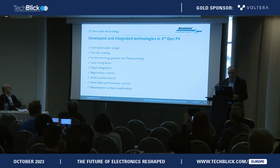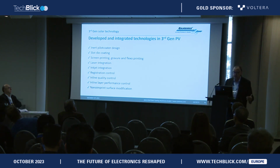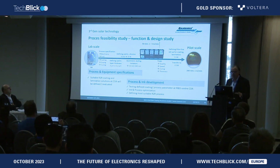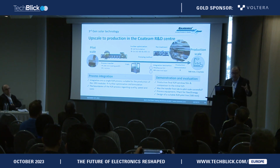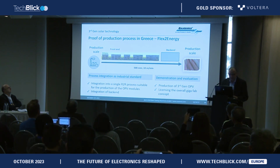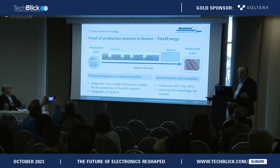What we learned, and that's also important to see, we learned a lot of new technologies like inkjet integration, laser integration, high accuracy registration control, inline quality control to operate these systems. And there's obviously this scalability process where you come from a small sample into lab, then you go into pilot, you have to do optimization processes, and now we have to get from pilot, also in perovskite, into production processes, industrialized production processes with a high yield, and the same configurations like in battery fabs, we also have to have in OPV fabs.